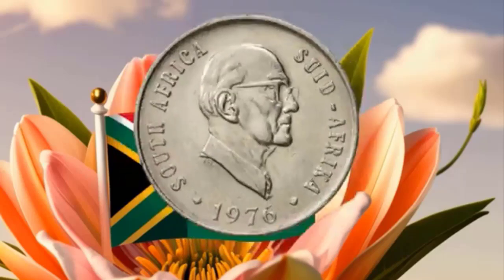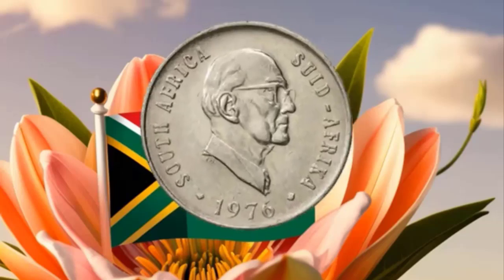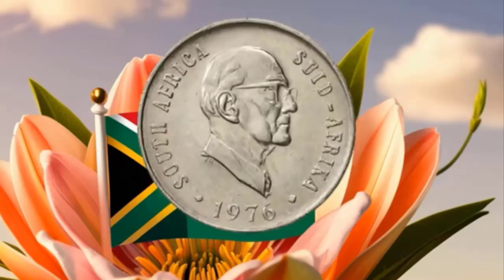Holding it, you're not just holding money. You're holding a piece of a country's history. Imagine the people who carried it decades ago, the workers, the families, the businessmen, each transaction weaving this small object into the fabric of daily life. Time has compressed around this coin, making it a vessel for countless untold stories.